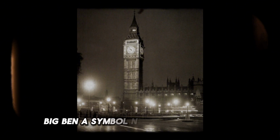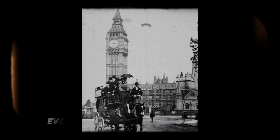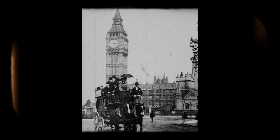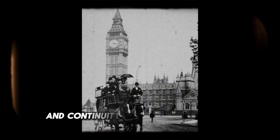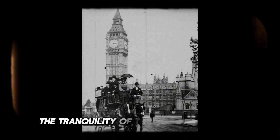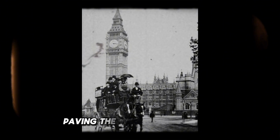Big Ben, a symbol not only of the city but of all of England, kept time for the days and nights of a London that, even amid the challenges of the time, never stopped moving. In a scene even calmer than today's, the clock represented the precision and continuity of a city in constant adaptation. The tranquility of the streets around it contrasted with the modernization beginning to be felt in other neighborhoods, paving the way for the future.